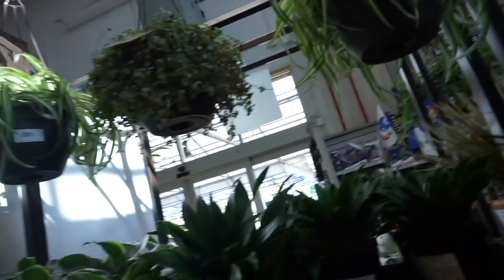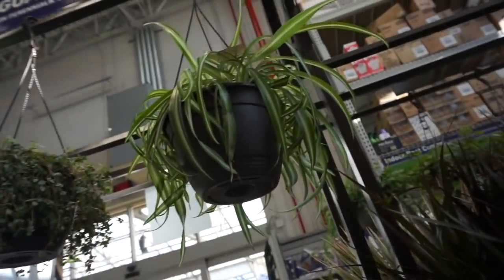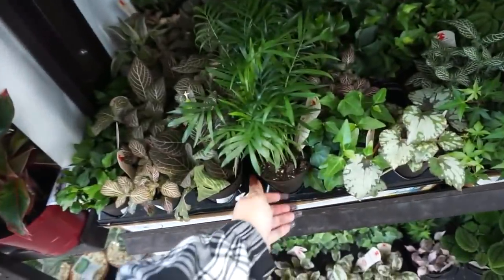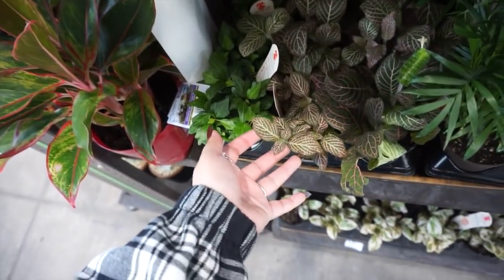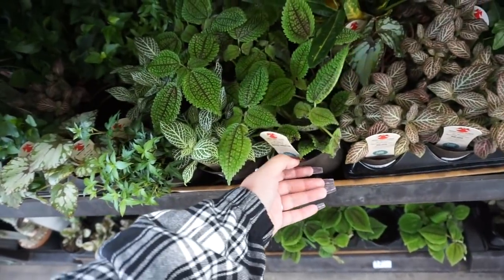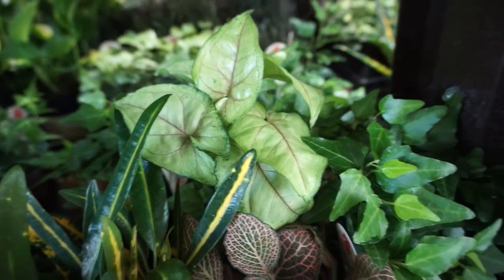Then up here, same as all the other Lowe's, they got some glauca and the curly spider plants. And then in their small house plant section, they have some parlor palms, super cute. Ivy, Fittonia. Oh, they have friendship plants. They have Syngonium.